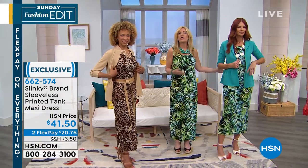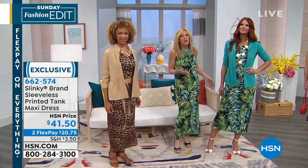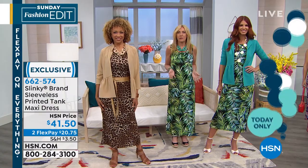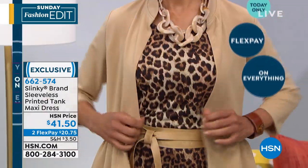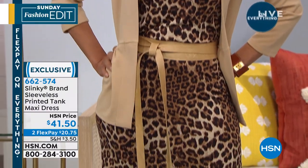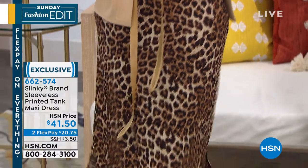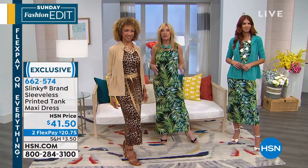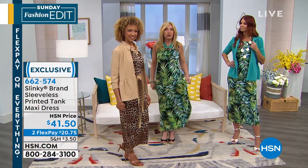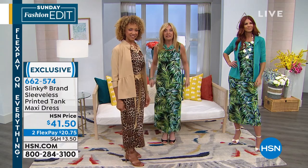That looks amazing. And you can see how you can dress these up and down. You can wear them so many different ways, but this is the statement ultimate dress for summertime. Easy, effortless, doesn't wrinkle, so stretchy, so comfortable. The way it just glides over your curves has movement.